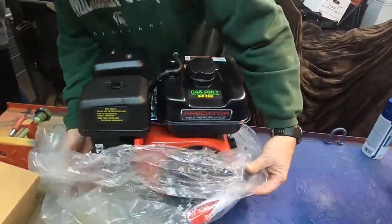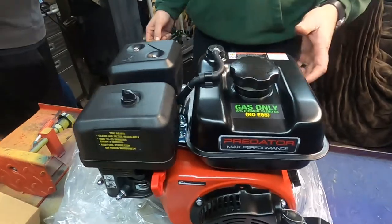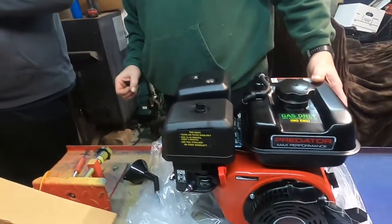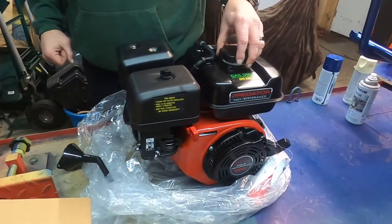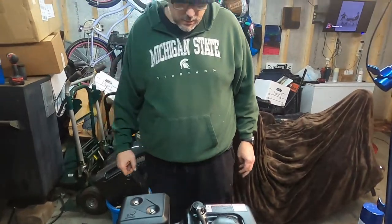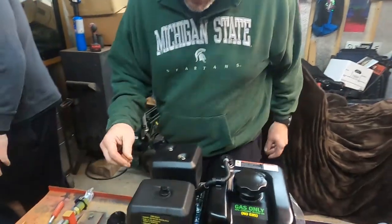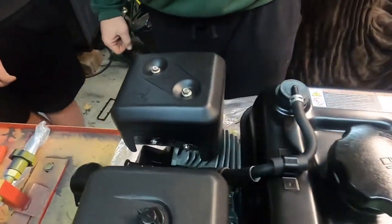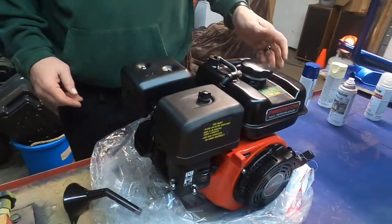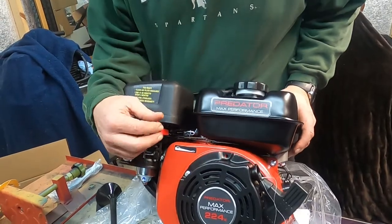All right, guys, there it is. Brand new 224. Oh, cool. Comes with an oil funnel. What else is in there? I'm assuming the spark plug tool. Don't really know much about them. They're new to the market, as some of you guys know, of course. So, yep, spark plug tool. That's beautiful. I like how the valve cover and everything's black. Yep. Black, got the red side cover. Max performance.